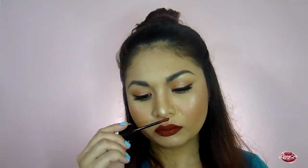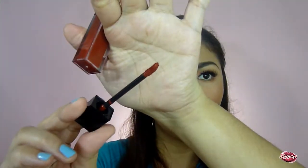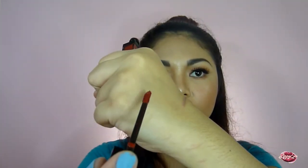With the smell, it has a sweet smell. Frosty, parang mga icing ng cake. I like the smell. Mabango siya. And then, yung consistency niya, it's quite moussey for this one. This shade is quite moussey.